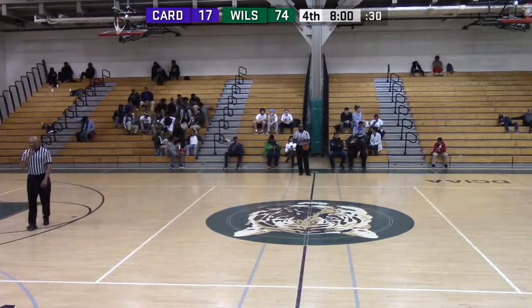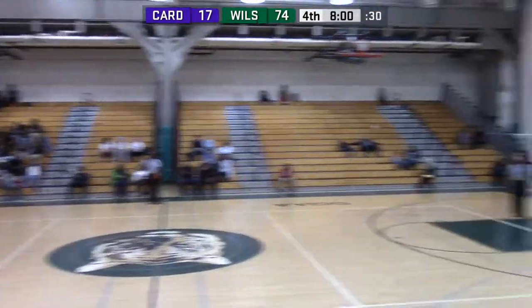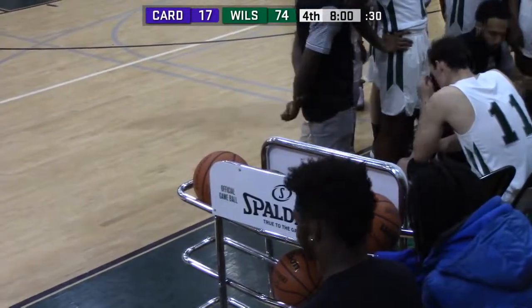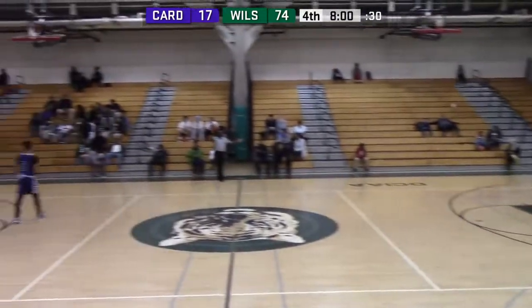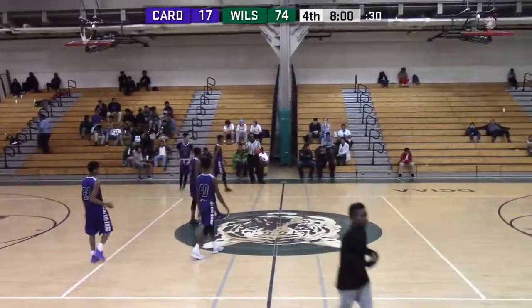In attendance tonight, our celebrity, Little Dicky, across from us, enjoying Wilson with another big win tonight, as well as Wilson alum Sean Savoy, who is a star at Virginia Tech. There's Sean right there. As a freshman at Virginia Tech, he caught several touchdowns and was a key star for them getting ranked. He's the second leading receiver. Unfortunately, they lost their bowl game, but they'll be back at it next season.